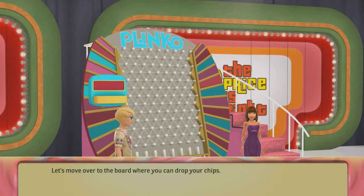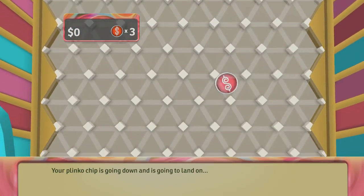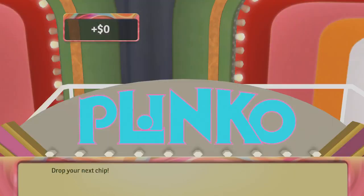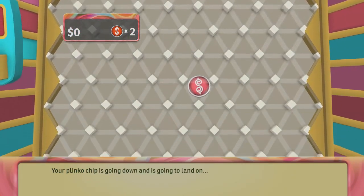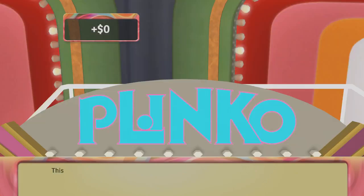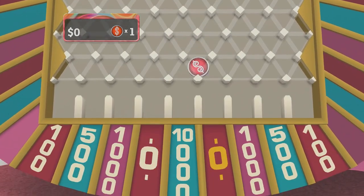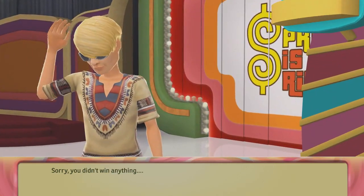Let's move on over to the board where you can drop your chips. All right, your Plinko chip is going down and is going to land on zero. Drop your next chip. All right, your Plinko chip is going down and is going to land on zero. This is your last chip. All right, your Plinko chip is going down and is going to land on zero. Sorry, you didn't win anything.